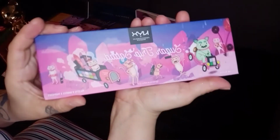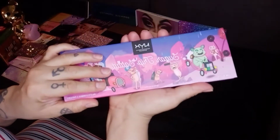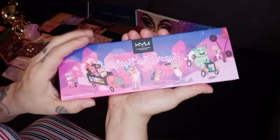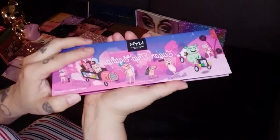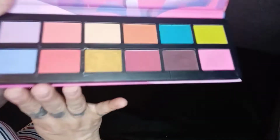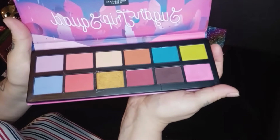This one is the only NYX palette I own. It was given to me by a special co-worker, also a very good friend. Sonia, I love you, my chula. I think this is a cool palette, and I love the colors in it. So I don't want to give it up because I'd like to use it.